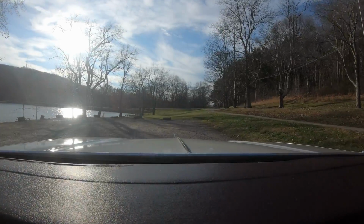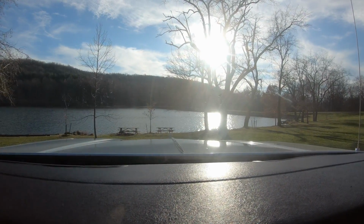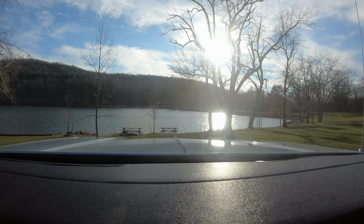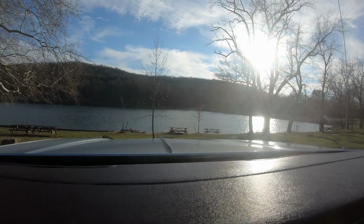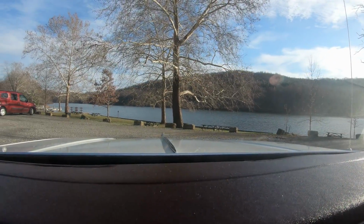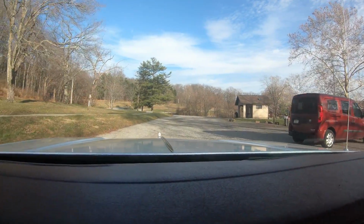Very peaceful place. I think these guys are some workers that are enjoying their lunch break here. But as you can see, it's a pretty nice view of the lake from here. This is where I come down to fish. Yeah, it's gonna make a nice little tour-ish. I'm not gonna go the whole way through the park. I just more or less wanted to make a little drive and get a nice view of the lake here.